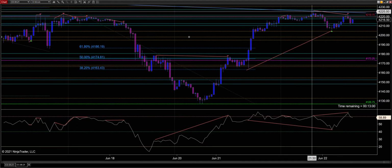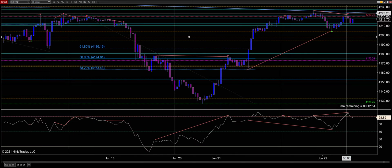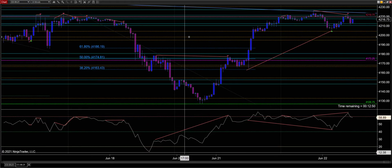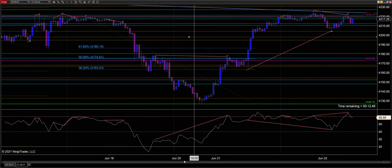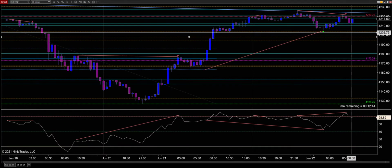So these are just some minor things to keep in mind here. We didn't necessarily have a nice clear bearish divergence off the overnight high from the 30-minute perspective, but we do have it now off of 42.22. What else can we say right now? We do almost have kind of a similar situation here.